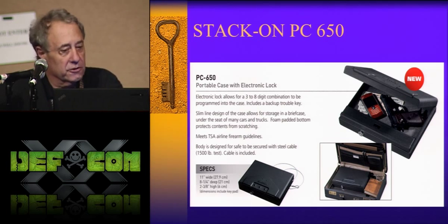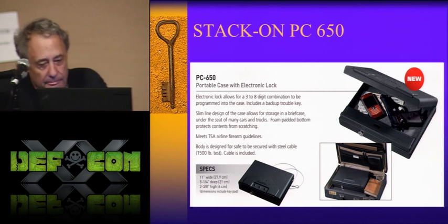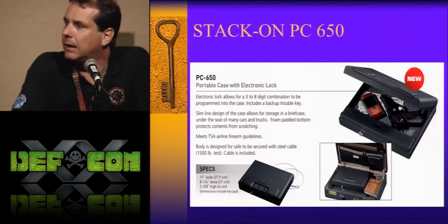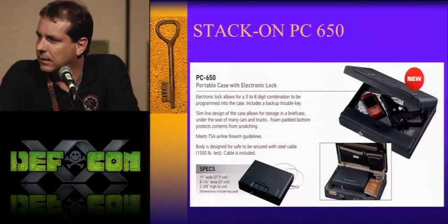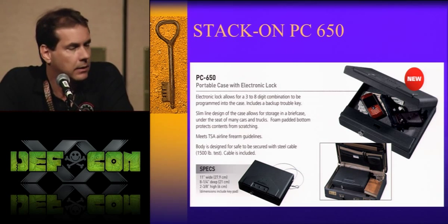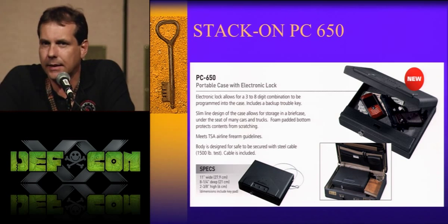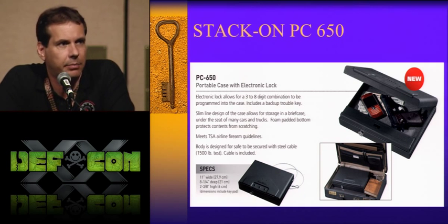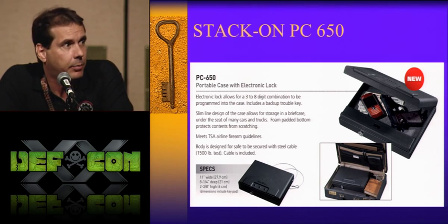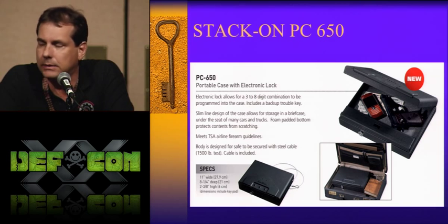Okay, Toby, so let's talk about this first one. The Stack-On PC 650. And notice there's a gun in the container. Yeah, that was from the Stack-On catalog. This is a three-button, very small container. This is the one that Mark was talking about that has a TSA-approved rating. You can put this in a small briefcase, and it's approved for TSA to be carried aboard planes.